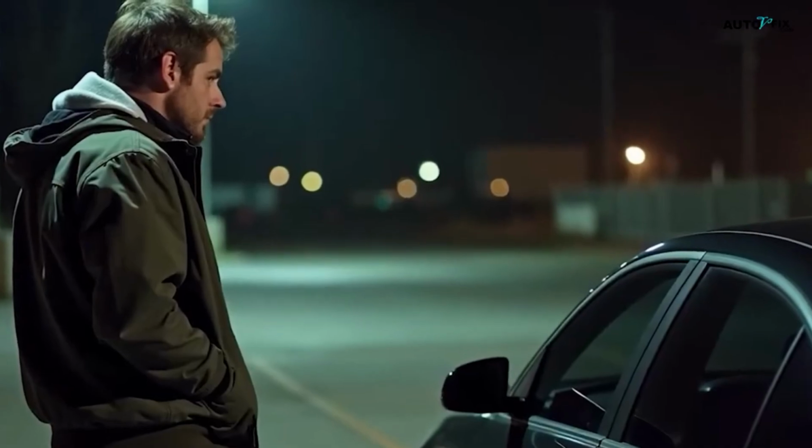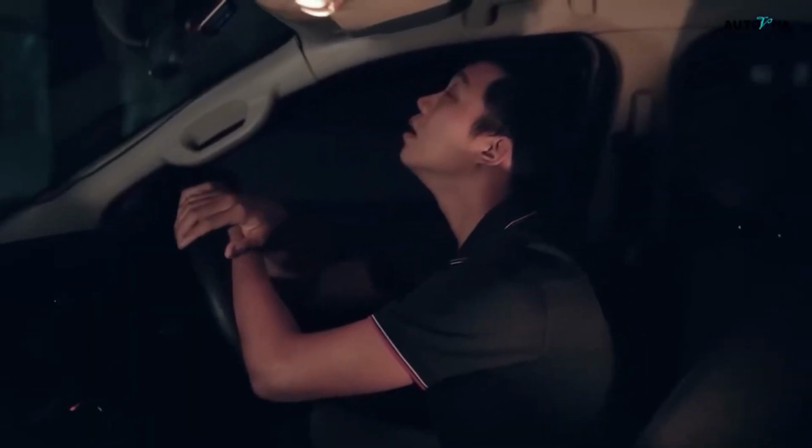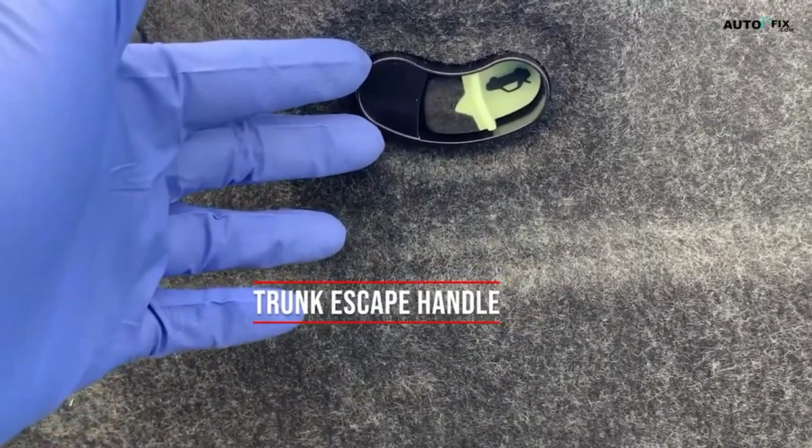Additionally, if you find yourself in a dire situation, this next hidden function could potentially aid someone in escaping a life-threatening scenario. Feature number 13 is the trunk escape handle. Since its introduction in 2001, this small glow-in-the-dark handle has been a lifesaver, yet many people are unaware of its existence.